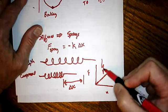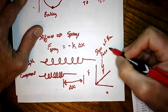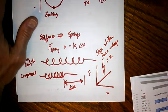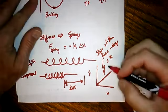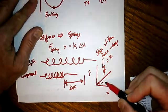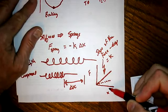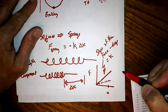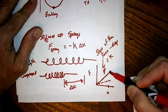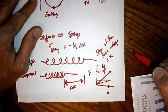The slope of the force-displacement plot is equal to the spring constant. Okay, so that slope is the spring constant. If I have a less stiff spring, it'd be something like this: lower slope, meaning it takes less force to get the same amount of compression than this spring here. So same compression, this took more force than this one. This is a more compliant spring, okay?